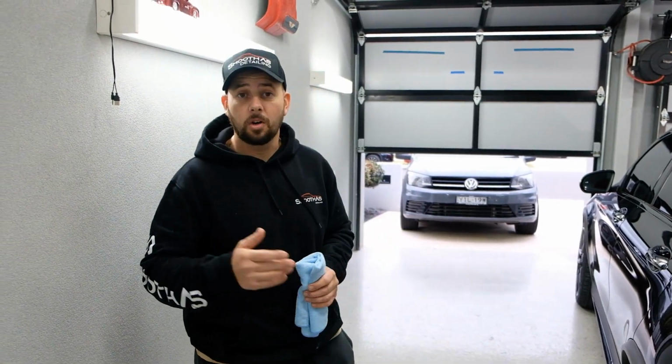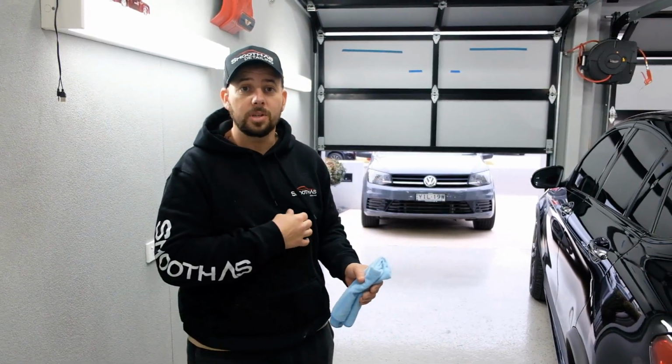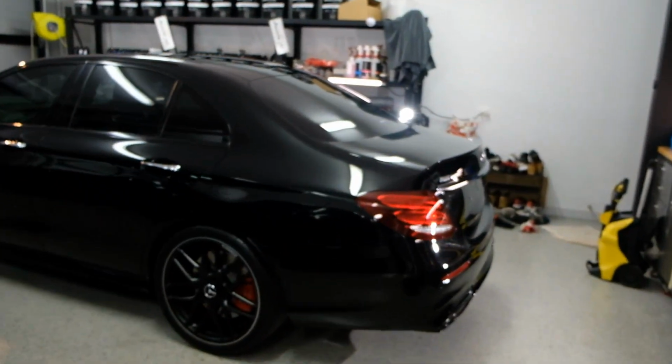That's right. We've had some clients that we've shown the proper procedure. They're washing their own car after we've coated it, and 3 to 4 years later, the car looks pretty much the same, still the best. It looks like this one. It looks pristine still.